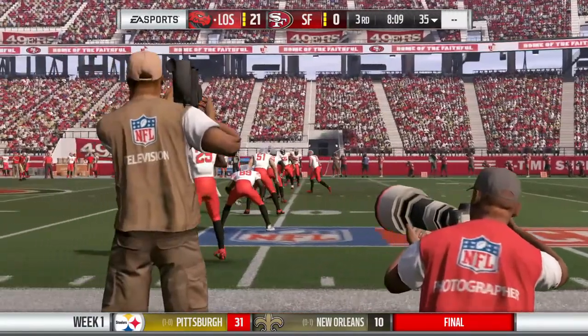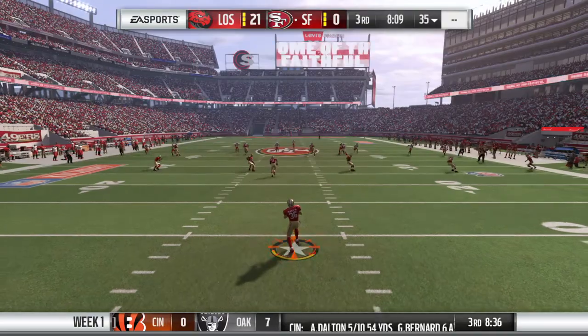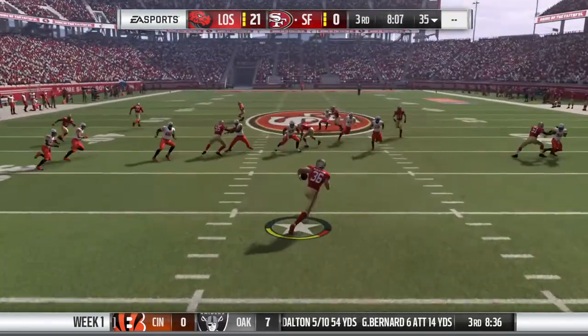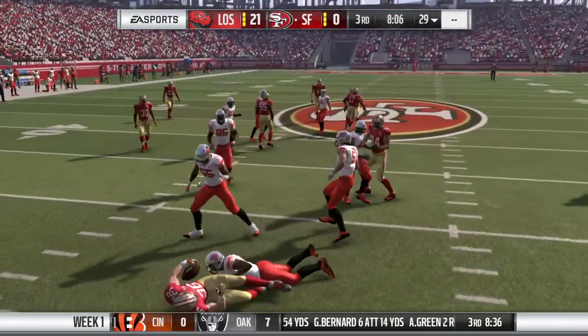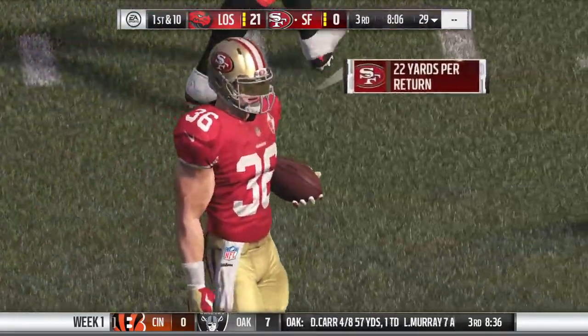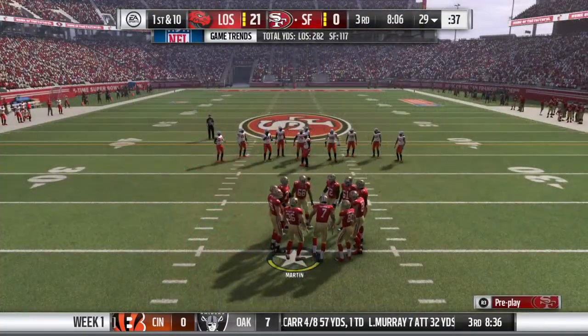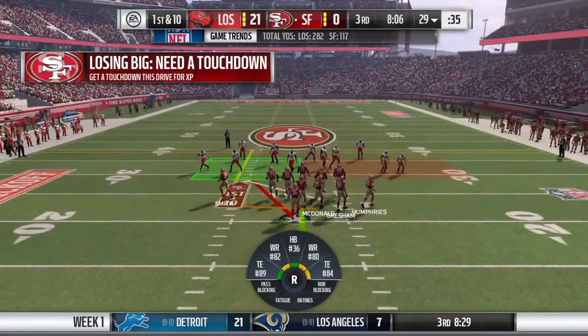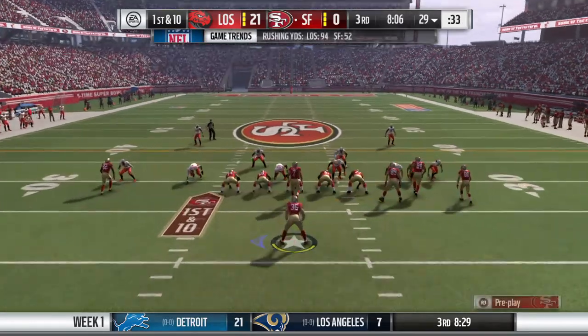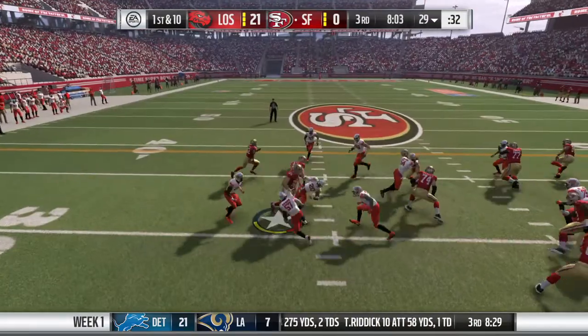Sturgis out now to kick this one off. This one taken just inside the 10. And San Francisco gets set to go here. And they had the fumble last time that led to a touchdown. That's a no-no. We'll see what they do here this go-around.